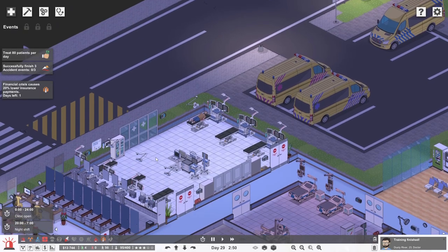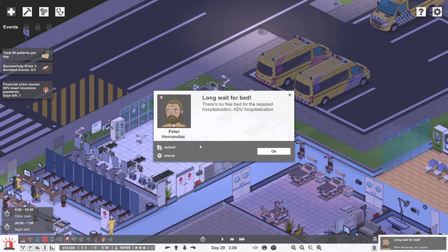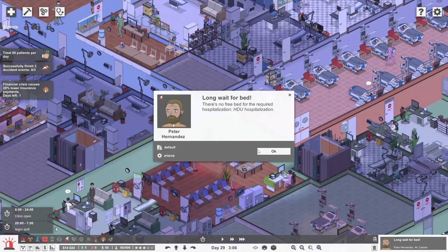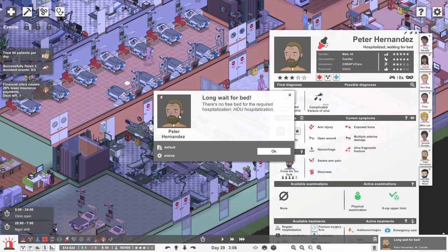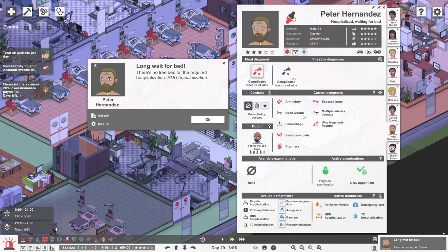Let's see if the flashy lights and neon machines bring in traumatology patients over here now, as well as orthopaedics patients. And already Peter Hernandez, he needs a bed. He needs a bed over here. Can we tell him to go somewhere else for now? Can we just tell him to go to a different bed? Can we say, do you know what? You need to go to a different place, my good sir. Because he's waiting for a bed, because he's a patient over here as a hand. Can we tell him to go to traumatology?